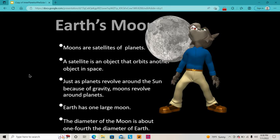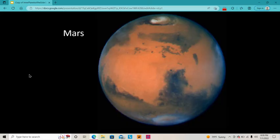And a satellite is an object that orbits another object in space. And just as planets revolve around the sun because of gravity, moons revolve around planets. So, Earth has one large moon, and the diameter of the moon is about 1/4 the diameter of Earth. This is Mars, a picture of Mars.